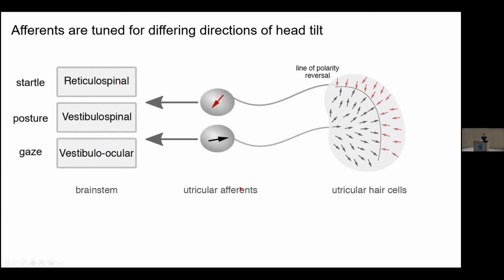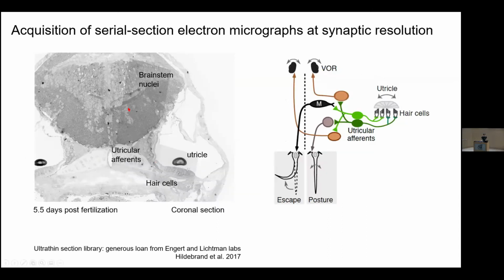So I'm going to tell you a bit today in the first half about how this system is organized and then how we were able to use that organization to predict behavior and test it and see that it actually exists. And so the approach that we took here was one that I didn't necessarily think that I would get into as someone who does a lot more on the physiology side, but is serial section electron microscopy.